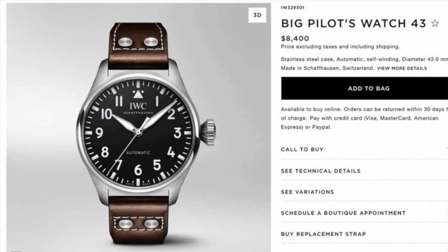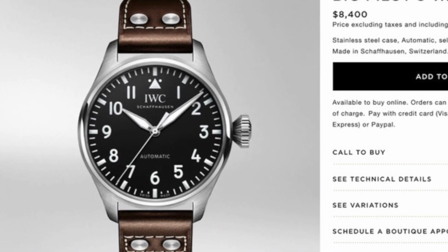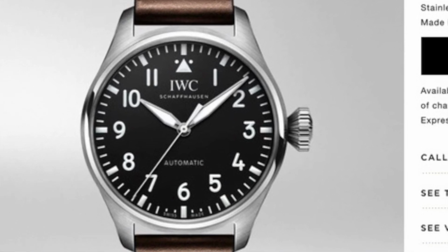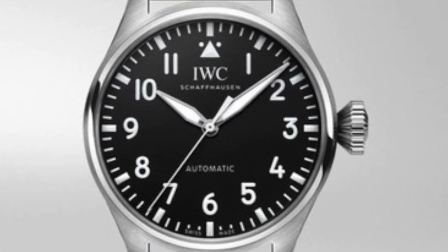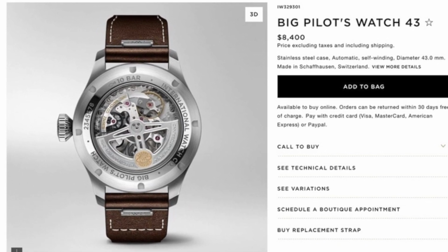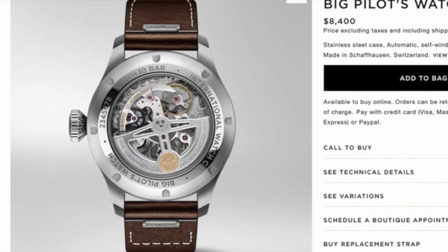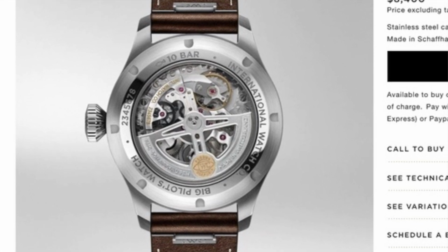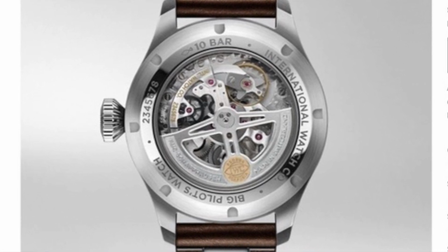we have IWC, and we have a new big pilot, but it's not what you think. It's not the 46 millimeter, it's a 43 millimeter, and I don't know if this is going to be something that catches on, but it's, to me, the baby pilot. It doesn't have the 7-day movement. It gives it a little bit of a cleaner look, and especially with the optional blue sunburst dial, it just looks cleaner. It's more refined. The whole package really works, and it's going to fit a lot more wrists as opposed to that bigger, chunkier 46 millimeter.